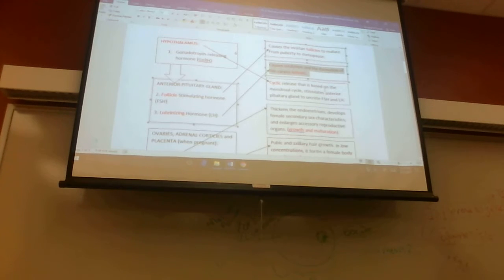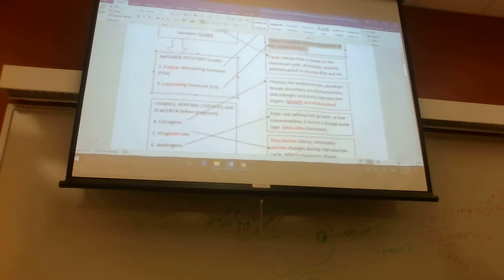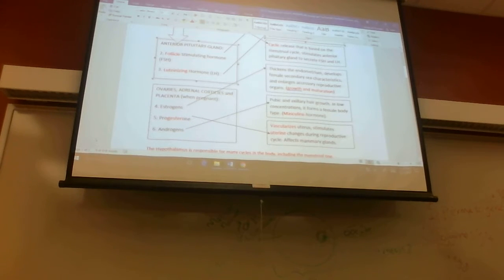Luteinizing hormone. I'm going to scroll down. The other hormones, from the ovaries, adrenal cortices, and the placenta when pregnant, are estrogen, progesterone, and androgens. Estrogens thicken the endometrium, develop female secondary sex characteristics, like hair growth and fat distribution, and enlarge the accessory reproductive organs. Accessory reproductive organs are like breasts.